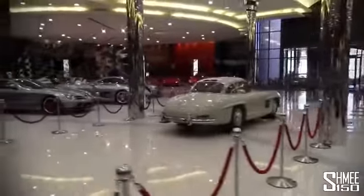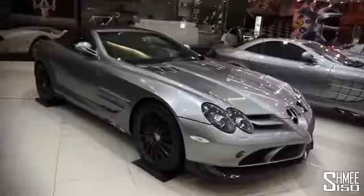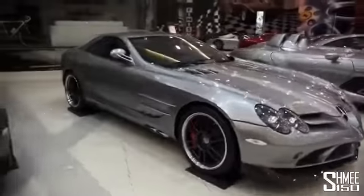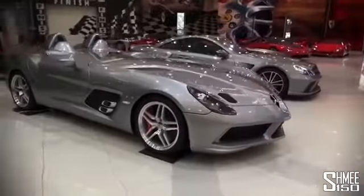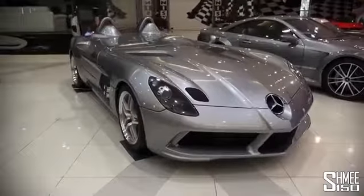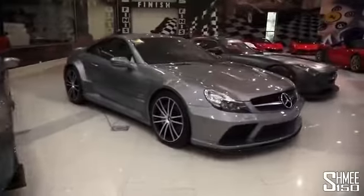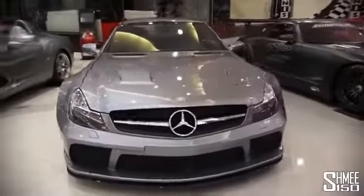That's the back of the 300 SL. The satin black and orange P1, McLaren P1. Then we get onto the SLRs, the 722S, which is the Roadster, the 722, which is the Coupe. Then we get to the SLR Stirling Moss. Only 75 of these, completely open car. Tribute to Sir Stirling Moss. Final version of the SLR. SL65 Black Series. Not sure of the exact number of those.